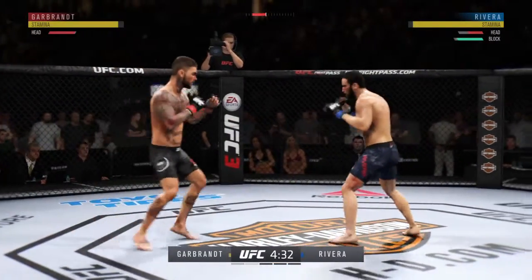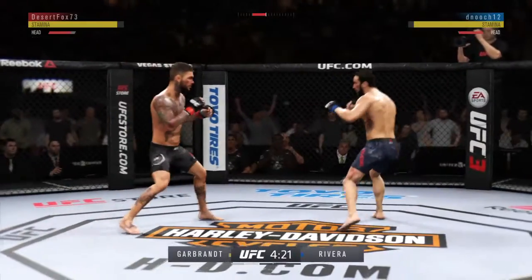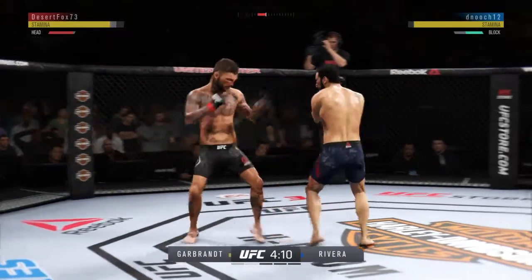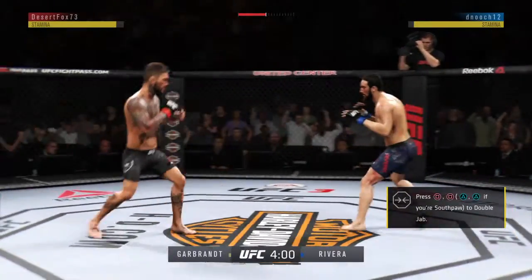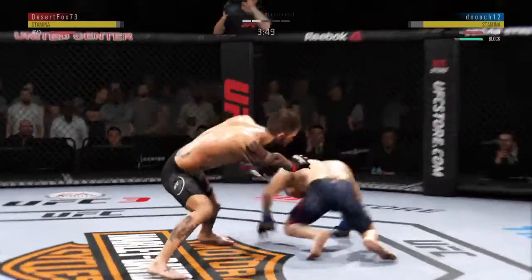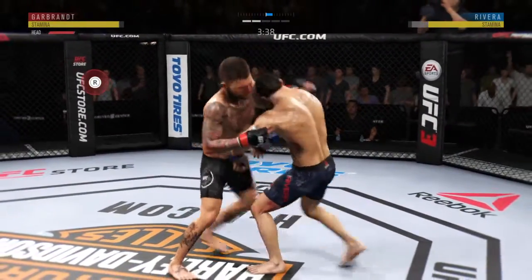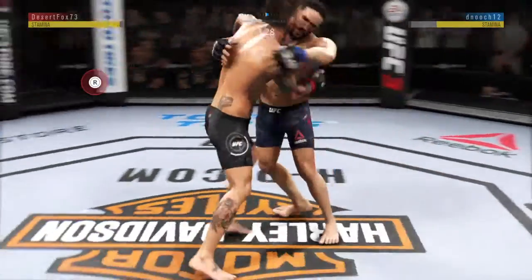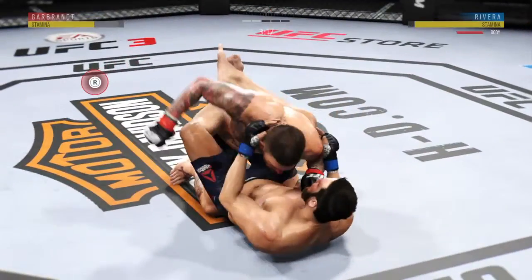Oh, and he continues to effectively employ that jab. We told you he had one of the best jabs in the game, putting it to great use here tonight. Just misses there with the left. Garbrandt gets hit by that kick to the midsection, Joe. Total strikes. Leg kick is there. Got tagged there. Good takedown defense. Very nicely done. Oh, look at him snap off the jab. That's pretty to watch. Beautiful employment of the jab here. Scrambles back to his feet. Nicely done. First takedown attempt is there.